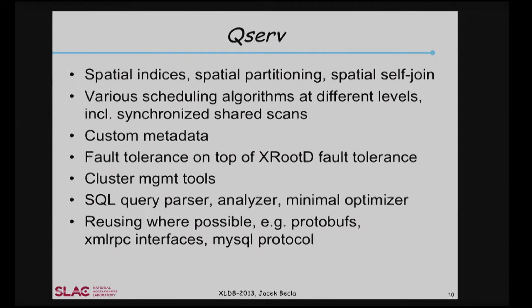So the magic, Qserv. We are really trying to focus on the things that we can't get off the shelf, at least not today. So things like the spatial indices, spatial partitioning, optimizations for spatial self-joins. We are working on different schedulers, especially for the synchronized shared scans, synchronized between multiple tables that we go through at the same time. So Teradata has some things like this, but again, the price tag is a little bit too high. Custom metadata that makes sure that everything is in sync.